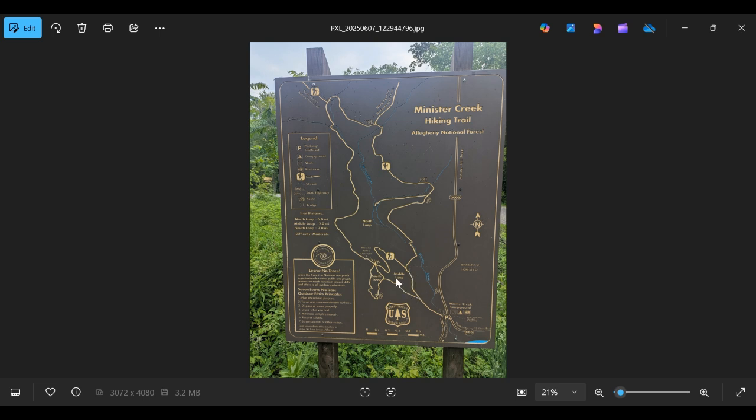So if you do it this way, I've been told that this is boring. So we went to the second one and went right to the overlook. Probably a very interesting way to do it, and just be aware because we point out all the inconsistencies in the trail.